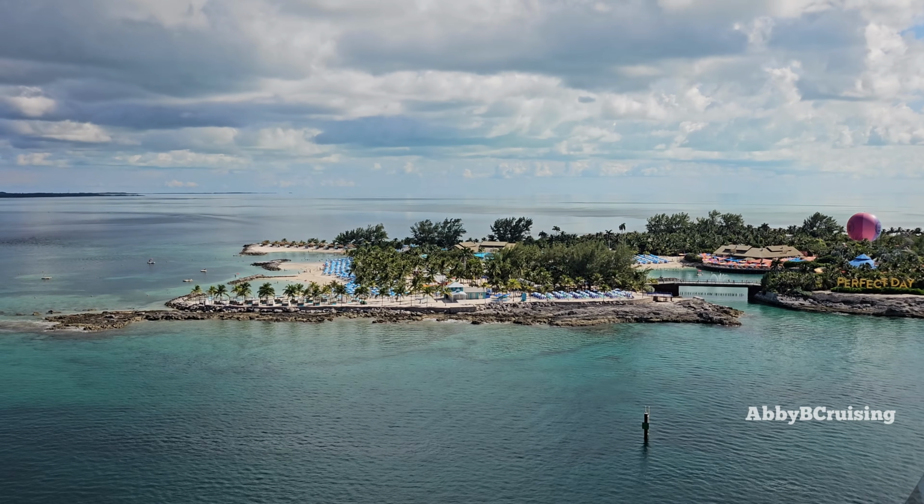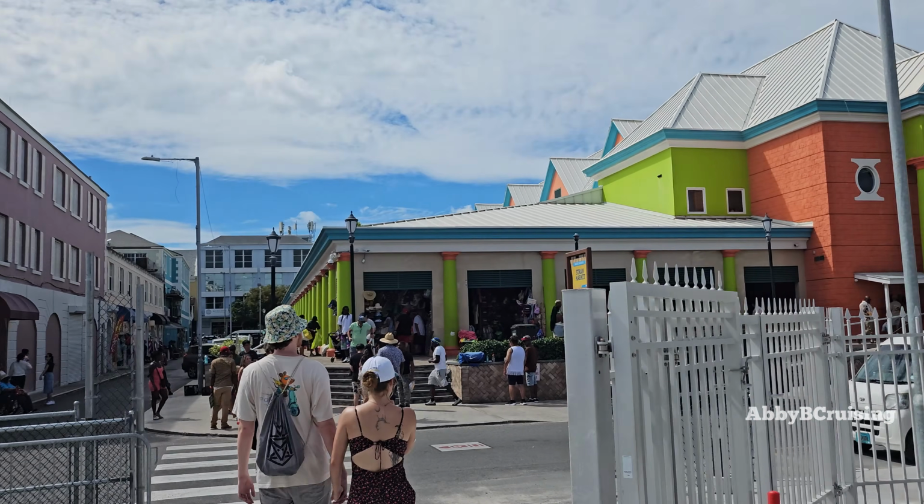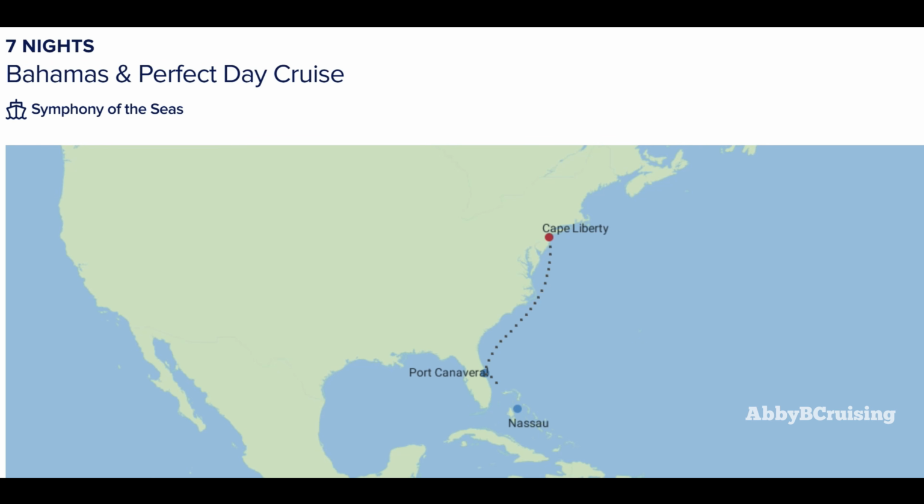So as I mentioned, I went on a 7-night sailing out of New Jersey. We left out of Cape Liberty Cruise Port. This was a Bahamas cruise that went to Perfect Day, Coco Cay, Bahamas, Royal Caribbean's private island. It went to Nassau, Bahamas, and it went to Orlando, Florida. So getting on the ship, that's the first thing I'm going to start off with.